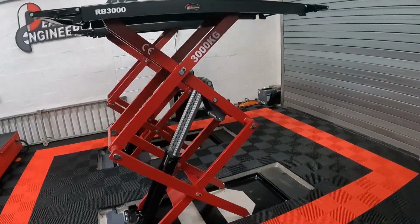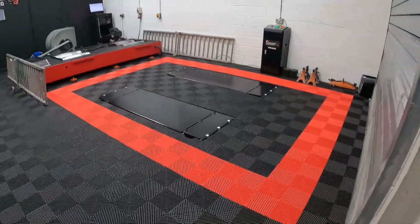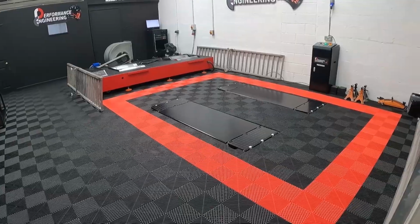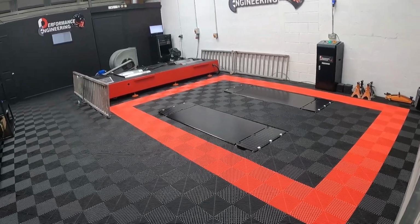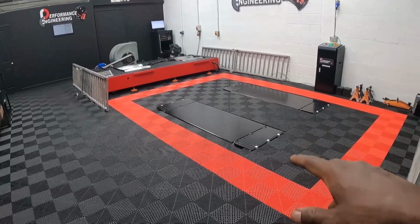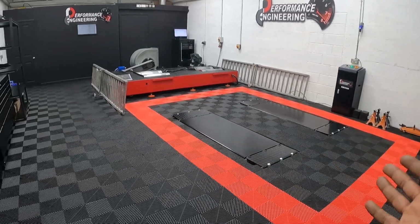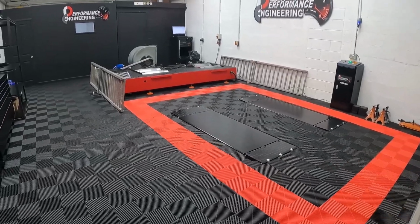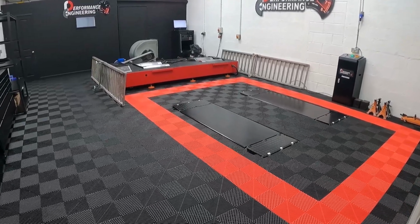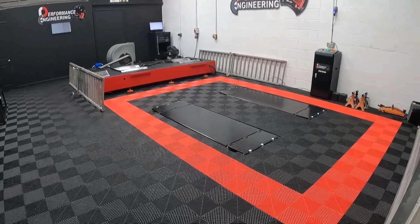Let me just quickly put this down so you can see how it sits in the floor. So there we have it. How cool does that look with it all down, nice and flush? If we go back to when I had the first ramp turn up, it was red, and I always wanted the black. Obviously it's not stealth because you can see it quite obviously, but on first glance, when a lot of people come into the workshop, they ask where's the ramp, and it just looks really cool. Nice and slick, flush to the floor as well.